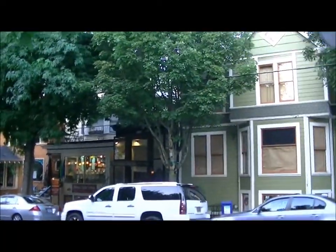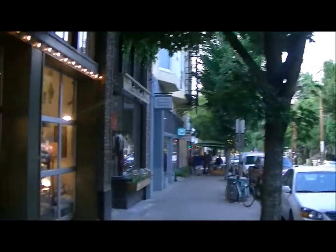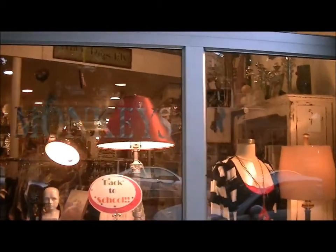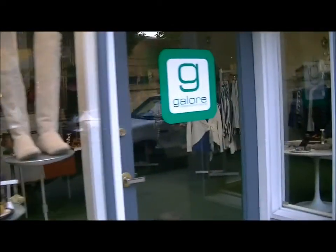So as I'm walking on 23rd, a little bit more, over here we have other fun shops. As you can see, this is well known for all its boutiques. Over here we have one of my favorite shops, Three Monkeys. It has funky house decorations. I have purchased chandeliers here before, and they have quite a few clothing items also in this shop. Next to it, the famous Free People shop. And then we have the galore. So we have lots of fun boutiques here.